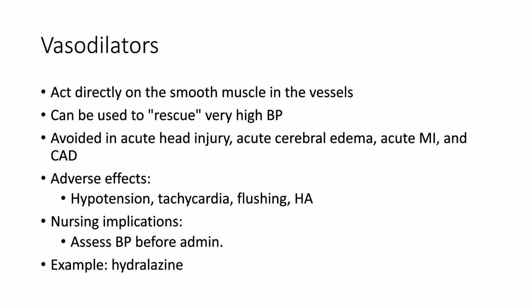All right, so we're out of the diuretics. Now we're doing vasodilators. Okay, these act directly on the smooth muscle in the vessels. Okay, and that can be used to rescue a very high blood pressure. You might have a patient whose blood pressure is 210/110. This might be somebody that you might give this to. Sometimes they can be given IV.